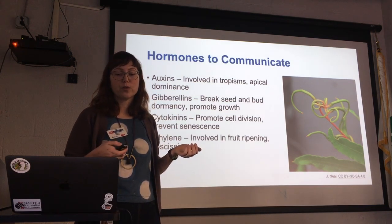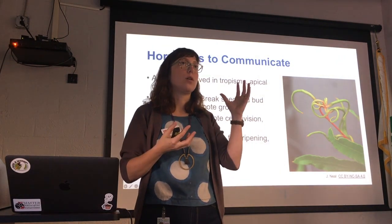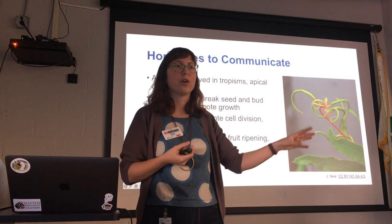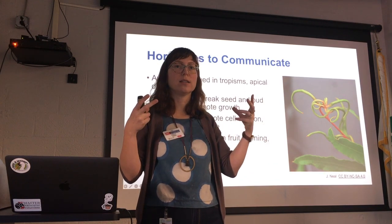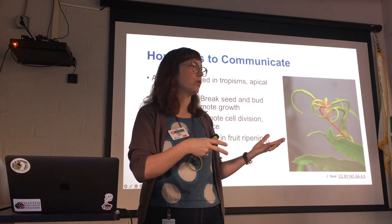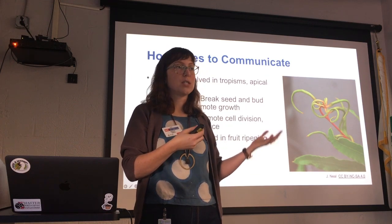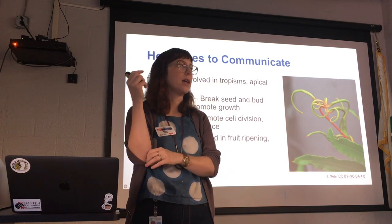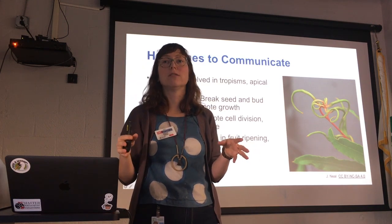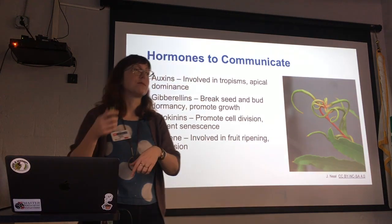Ethylene is involved in fruit ripening and abscission. So this is kind of like the old trick of putting a ripe banana next to whatever other piece of fruit you're trying to get to ripen. It's because the ripe banana is giving off so much ethylene that it helps even ripen the other fruit with it. So they're also involved in abscission. What we're talking about with abscission is when the leaves start falling off the plant in a planned way, right? So like in the fall, when all the leaves are falling, ethylene is going to help with some of those to get the leaves to fall off, right?